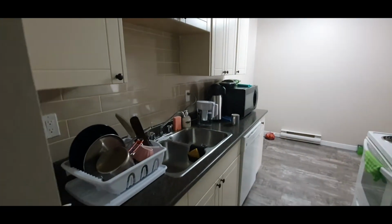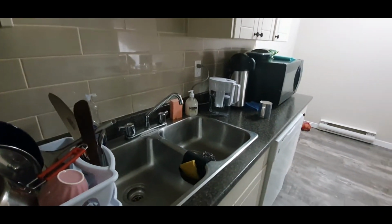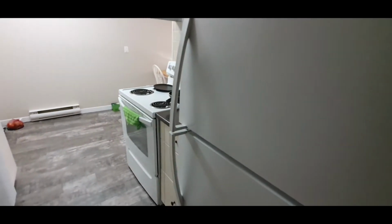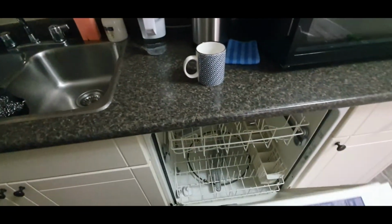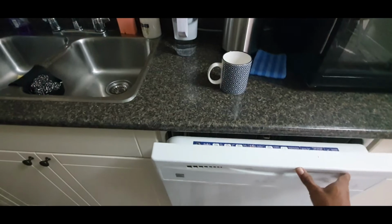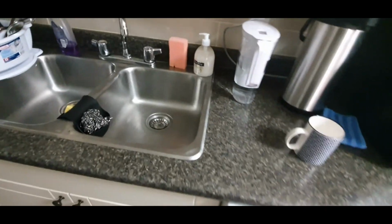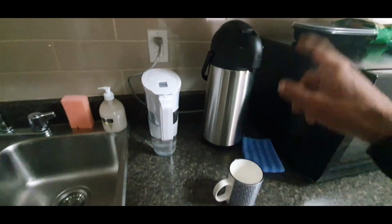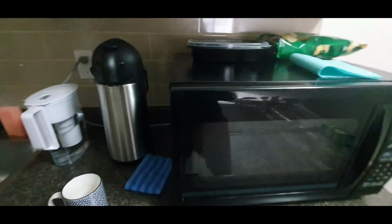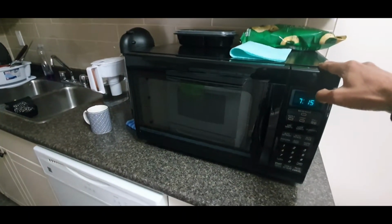Yeah, so that's the main door, and then on my right hand side I got the kitchen, some utensils here. Like I said, when I took the apartment, there was only the fridge, the stove, and the dishwasher. I haven't yet used the dishwasher because it consumes energy, and you have to pay separately for the electricity bill. And the water filter and flask I bought separately, because I have a habit of drinking hot water.